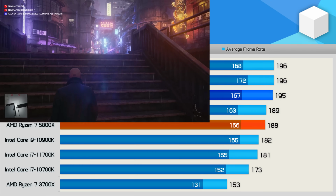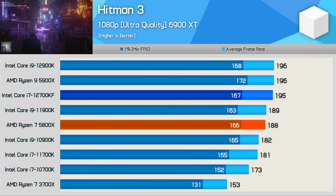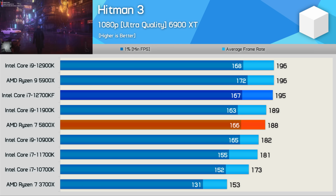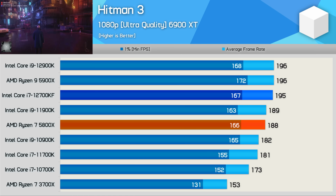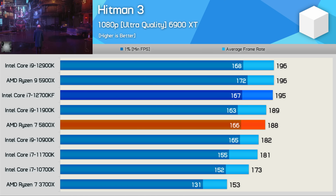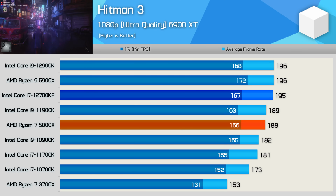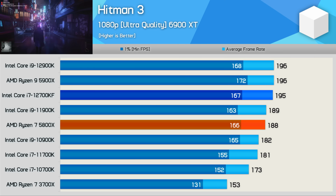The new Core i7 processor was outright faster in Hitman 3, though the margins aren't exactly extreme, with the 12700KF up to 4% faster than the 5800X. So once again, we're finding that despite the often massive difference in core-heavy applications, gaming performance is much the same.